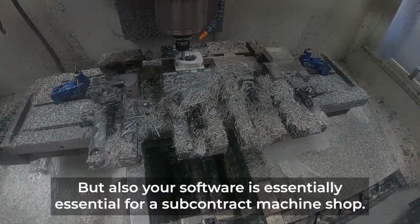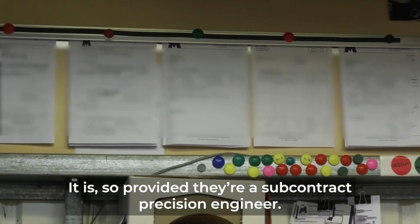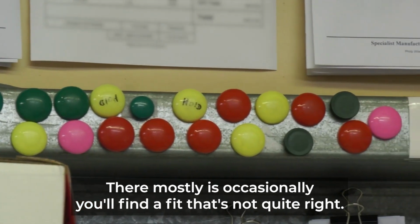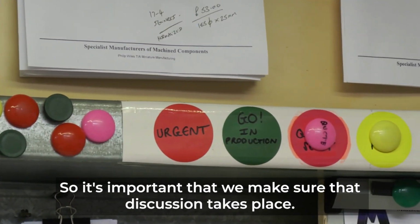But your software is essentially essential for a subcontract machine shop. It is. So provided they're a subcontract precision engineer, you'd expect there to be good synergy. There mostly is. Occasionally you'll find a fit that's not quite right. So it's important that we make sure that discussion takes place.